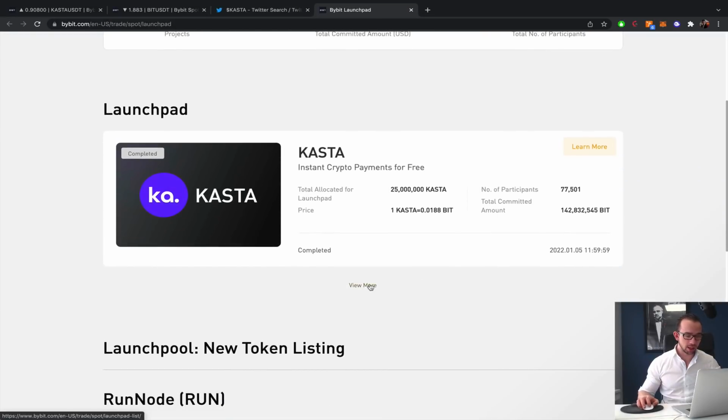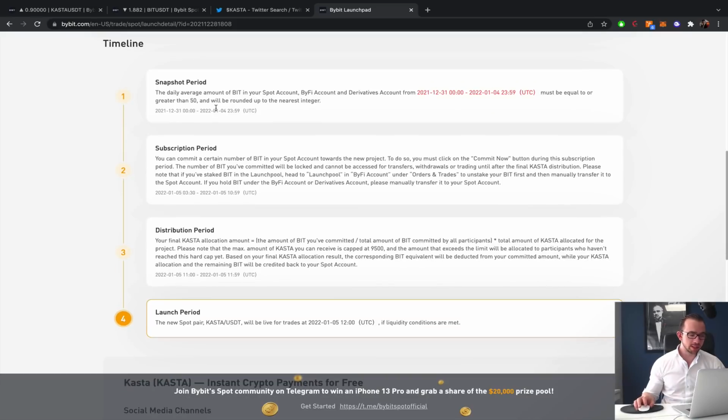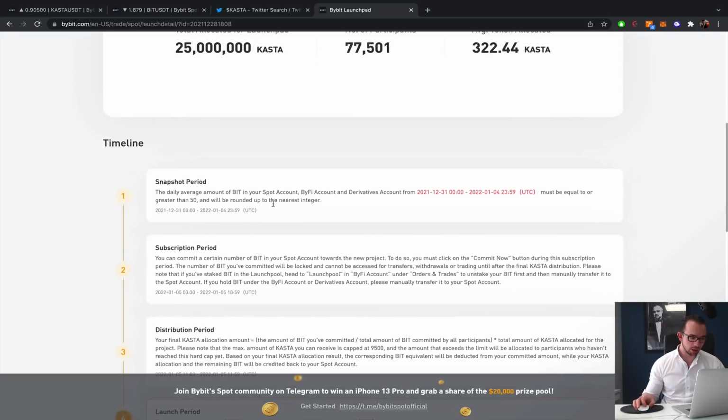It's back online. Okay, so when you look at the overview, these were the steps, right? And here they were. You keep your eye here at the same time, so you can track the price. So it's capped. They had a calculation here before, the snapshot period, how it actually worked. But basically the period ran from December 31st to January 4th, last night. And then you need to have equal or greater than 50, and it will be rounded up.